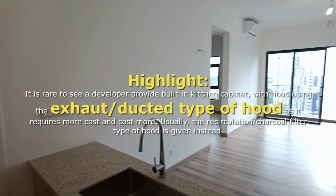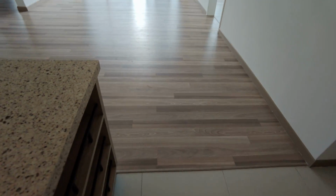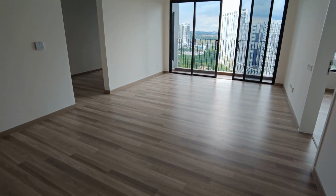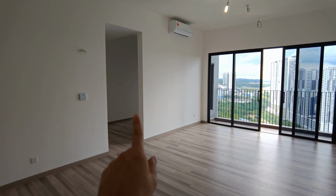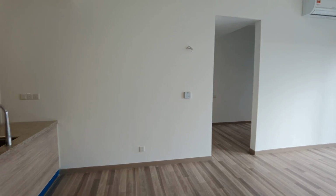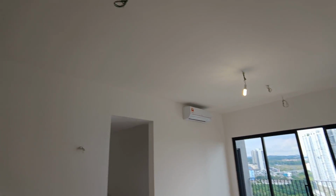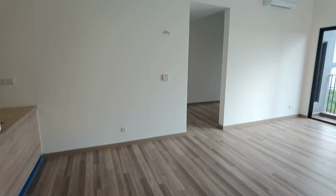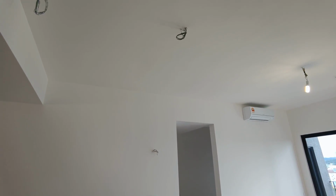So far so good. So onwards here, everything, the flooring is using laminated timber flooring for your living, dining. You have a +1 there also, which we'll go through shortly, and all your rooms, laminated timber flooring. So this area here is your dining. Yeah. And you have a fan hook above.